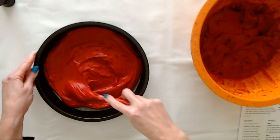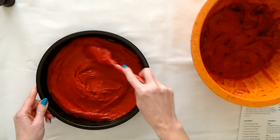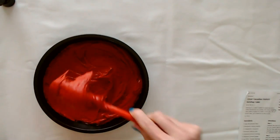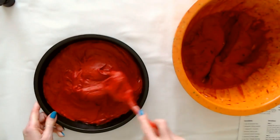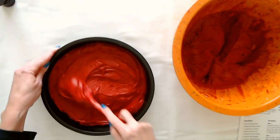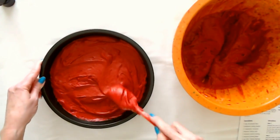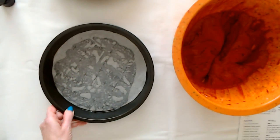I don't know why, but it looks like something that should go on top of a meatloaf, to me. It does. Just the color, I guess, and the fact that it smells like ketchup. Maybe a little bit more. I don't know how much it's going to rise up in the oven, but we'll see. We shall see. Okay. I'm going to put some in the other pan. We'll see how that looks.